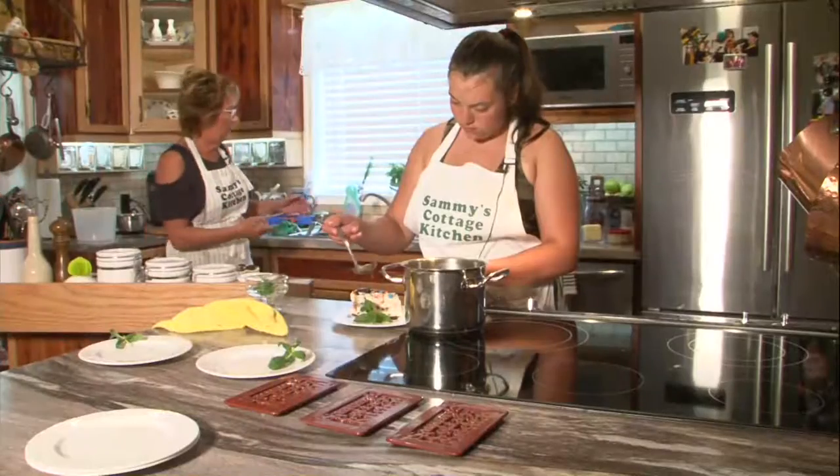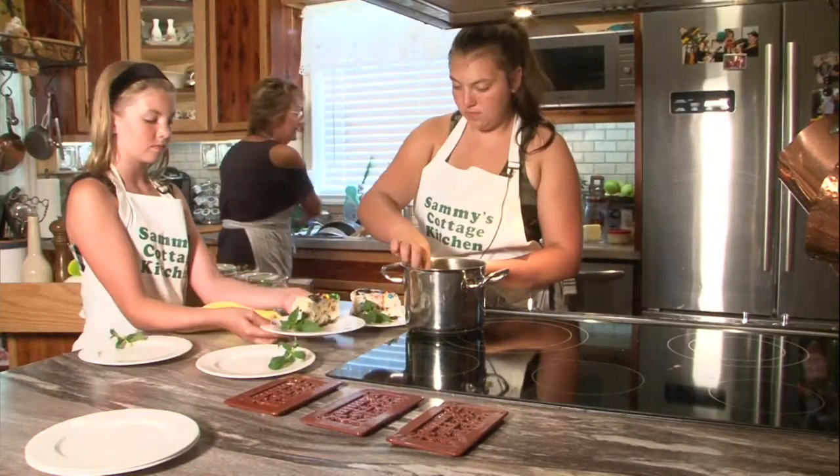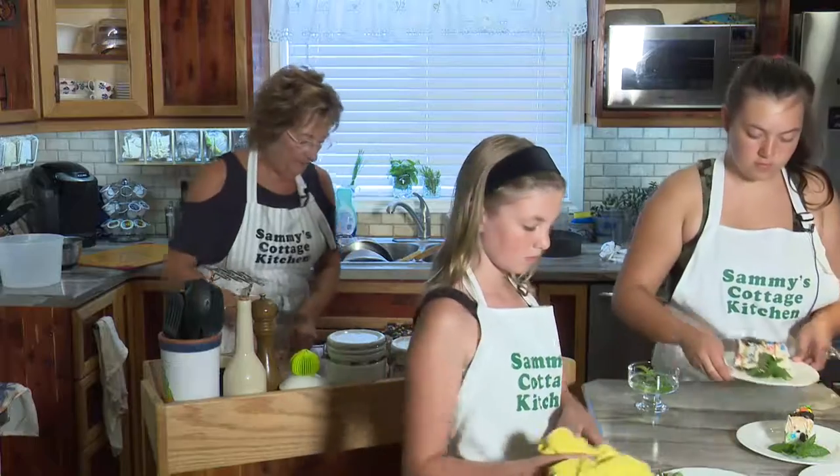Okay, not too much caramel sauce, because it's just for the drizzle. And drizzle a little bit on the plate to make it pretty. Another plate, please.